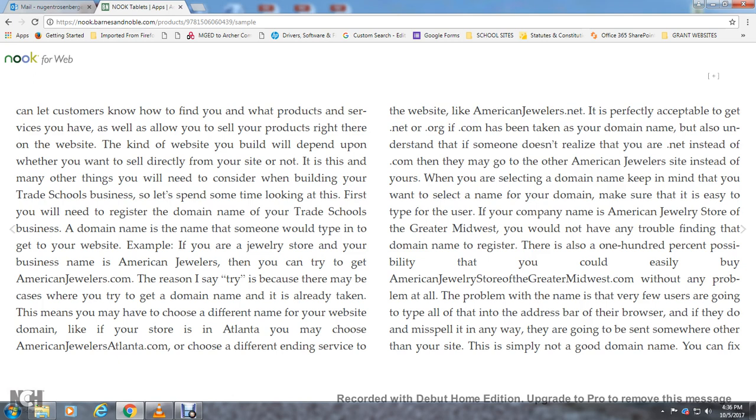The reason I say try is because the domain name may already be taken. This means that you may have to choose a different name for the website domain. Like if your store is in Atlanta, you may choose AmericanJewelersAtlanta.com. Or choose a different ending for the website, like AmericanJewelers.net, which is perfectly acceptable, or .org.